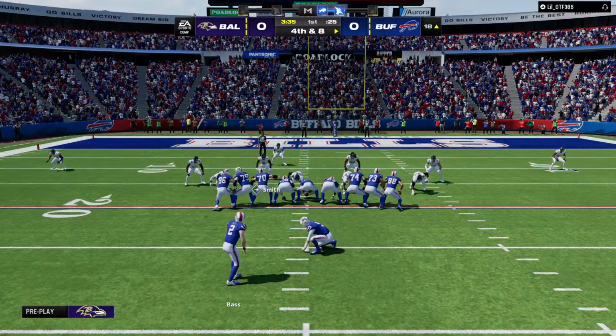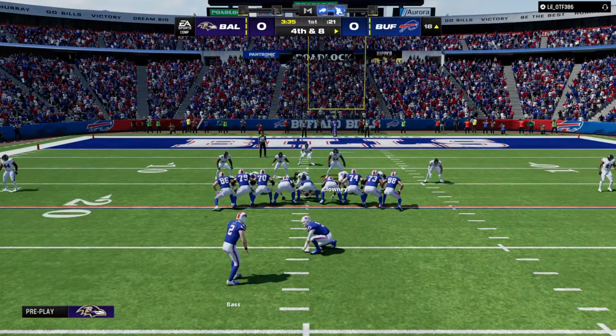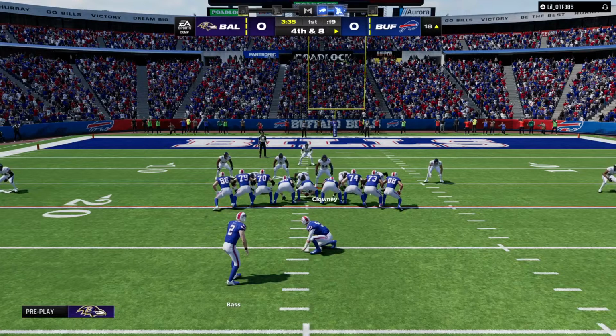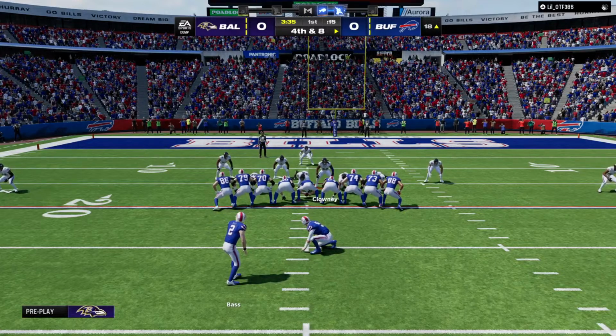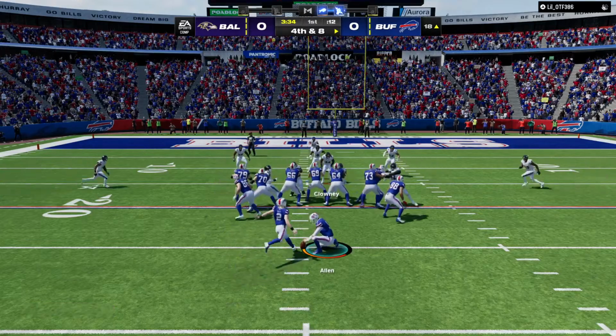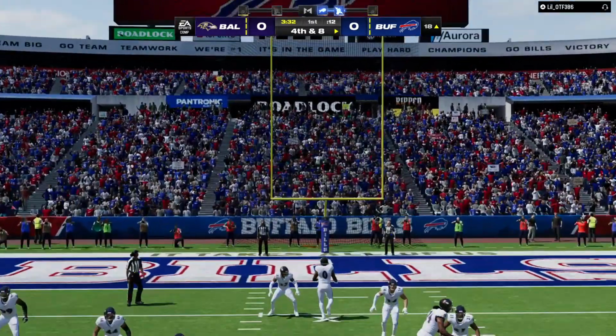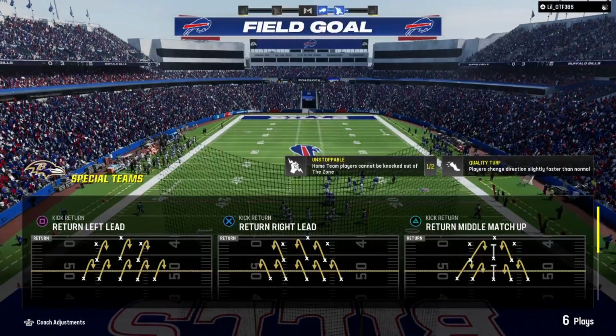So on 4th down, off goes Allen. On comes Tyler Bass for the Buffalo field goal. This just a 35-yard attempt from the left hash. The kick by Bass is good. And the Bills will take a 3-0 lead.